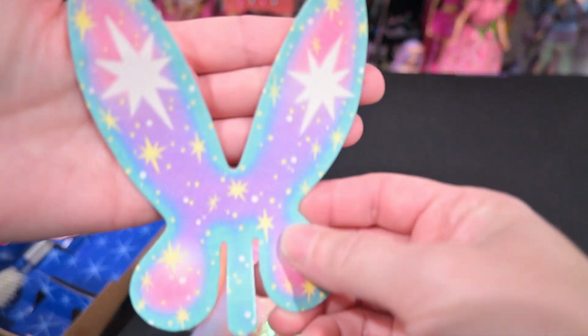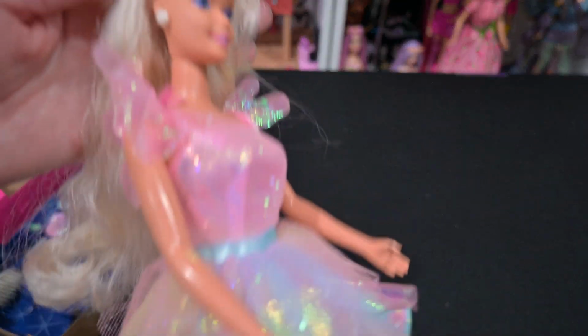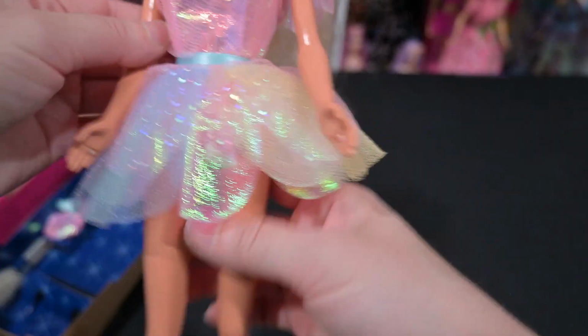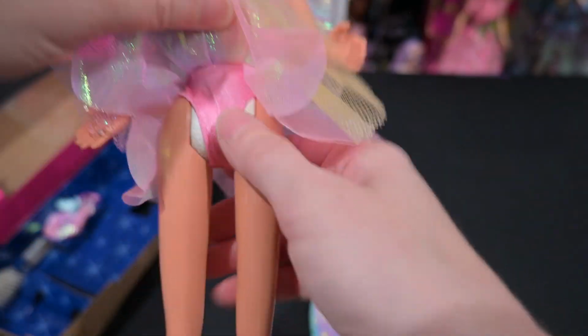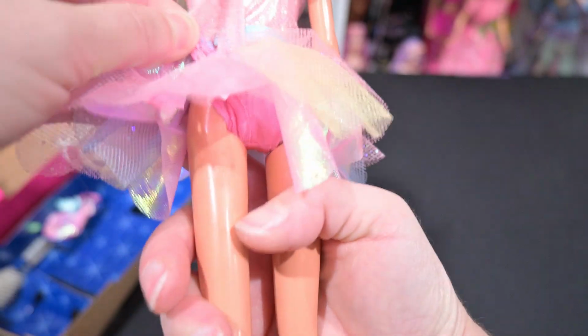Okay, so her wings are cardboard. Well, that's lame-o. Okay, but regardless, she's got this nice long blonde hair. It's very soft and very, very platinum blonde. She's got white little studs in her ears, and her outfit is adorable. Oh, nice. It's a whole leotard outfit, and it has Velcro in the back. So it's all one piece, but it is really cute.